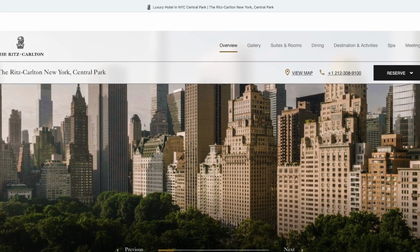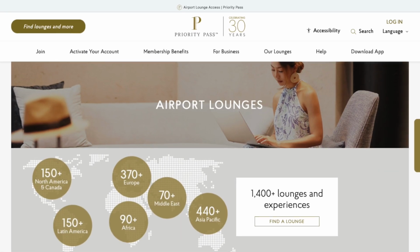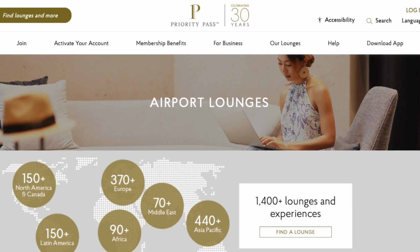You'll get some other benefits as well, such as a $100 credit when you book a stay at Ritz-Carlton or St. Regis for 2 nights or more, a Priority Pass Select membership, which is going to give you access to Priority Pass airport lounges for yourself and up to 2 guests, and then a credit for Global Entry or TSA PreCheck.